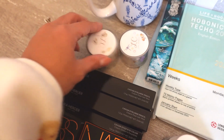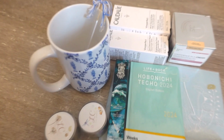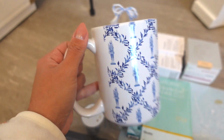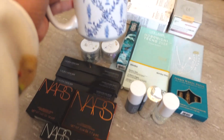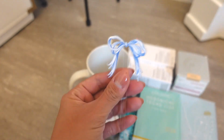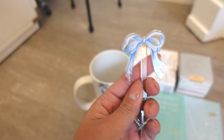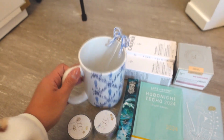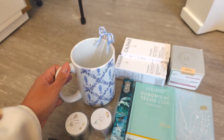Lastly, I added this mug. I found a seller in one of the Facebook groups that I was in, and she was selling these super cute mugs, so I actually got a few, and this is one of them, and I thought you guys would love this. This is a blue nutcracker themed one, and they also added in a stir. It's an acrylic stir and it has a cute blue bow on top. It's adorable. I'm sure you don't have to use it. I'm sure you can use it for anything, I guess. But it's just adorable. So this is the first bundle and I'm really excited about it.